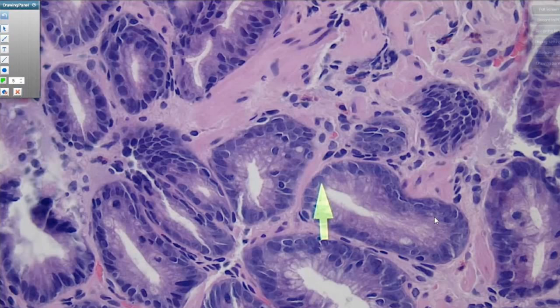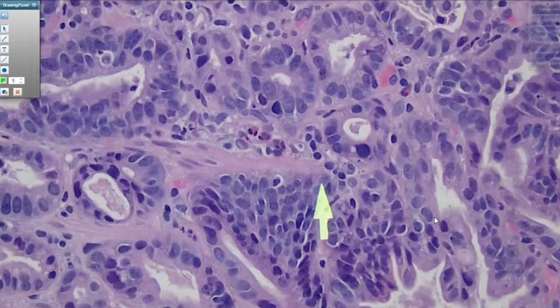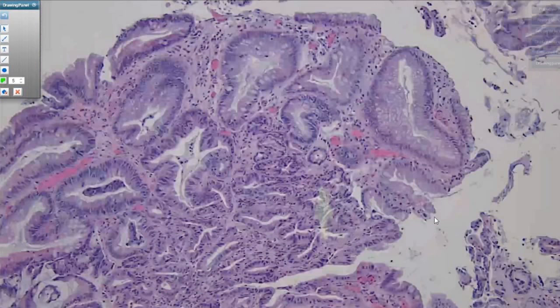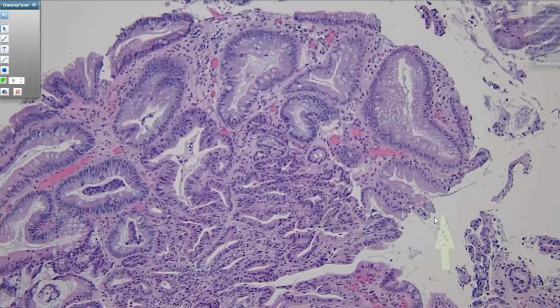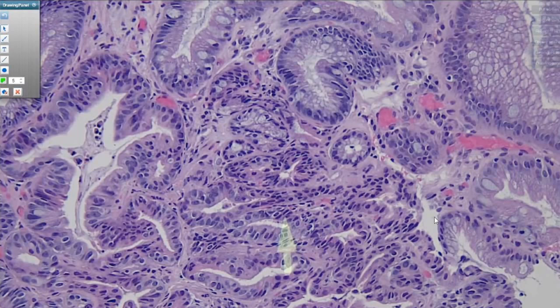The next case I want to show you is a case of a 70-year-old male patient. It's just a biopsy, a large biopsy. Again, it's Barrett's. You can see the goblet cells, but you already can see these glands that grow in all directions. They have the high-grade morphology of the nuclei. The nuclei are round, they're hyperchromatic, they're pleomorphic, they're not elongated anymore. There are no elongated cells anymore here. It's all high-grade.